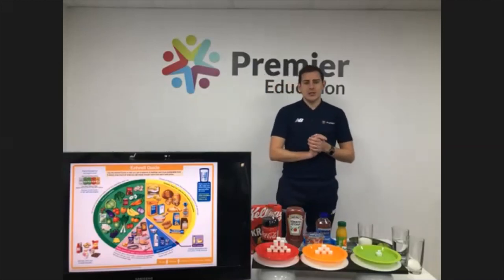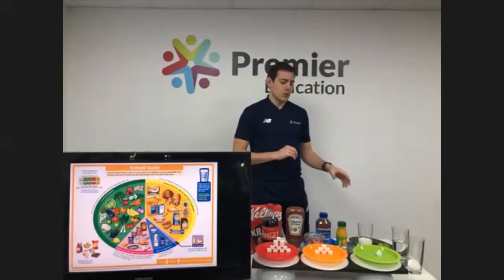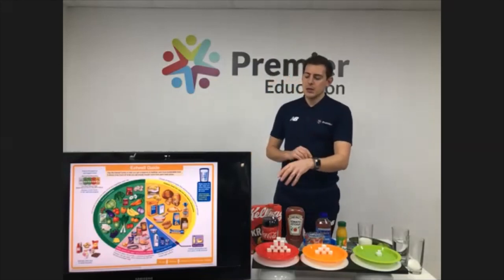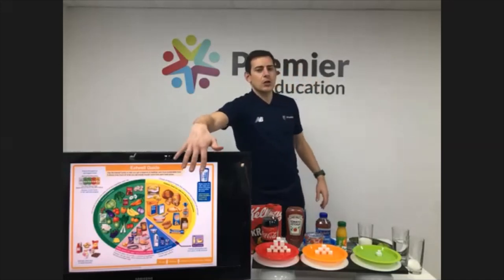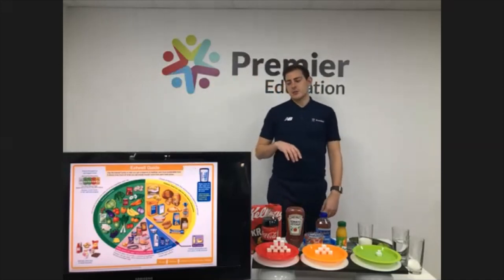And that's our thing today. So can we eat less often in small amounts? Can we replace those bits that will be our red area with things from the yellowy starchy carbohydrates or the green fruits and vegetables area on there?